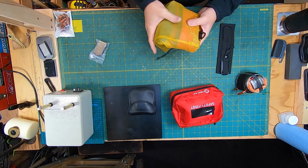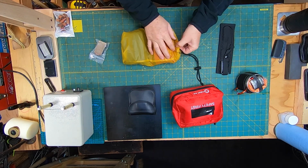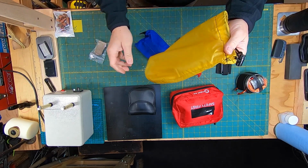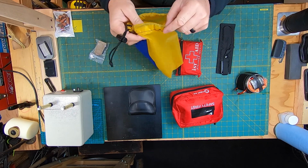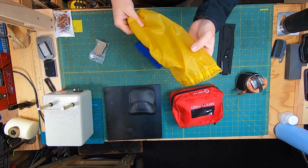Anyway, the reason I put two bags in a bag is I like to keep this bag available for tinder. If I'm on foot, I always want to have something to put tinder in, and this is the perfect bag for it.